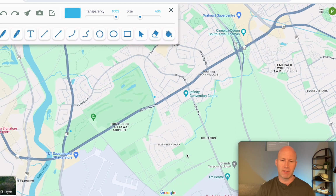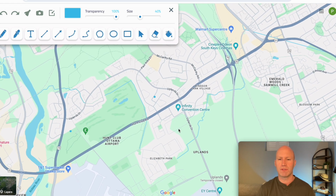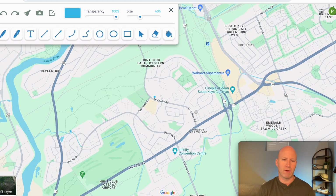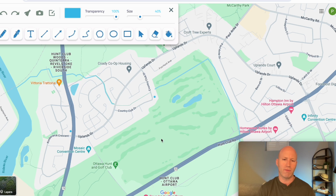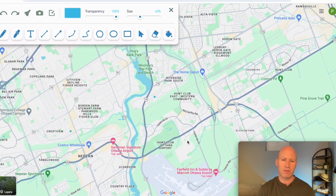This area here used to be Elizabeth Park, used to be military area for housing development, and then Windsor Park area, and we have MacArthur area. So we have some beautiful homes here along the Hunt Club golf course. Let me just zoom out so you can get some perspective.